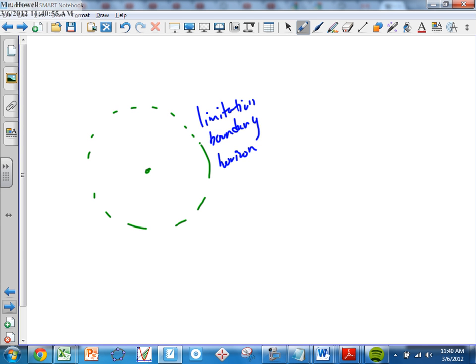This limitation here, this boundary, this horizon, outside of it, you're not going to get pulled in. But inside of it, you automatically get pulled in. The cool part is this. Mathematically speaking, if you could actually get to the point where you're on the boundary, as close as you can get without going across it, time begins to change, and things get warped.